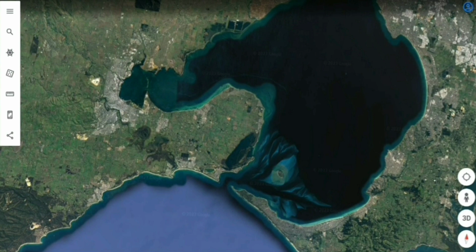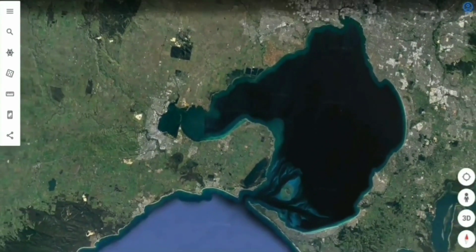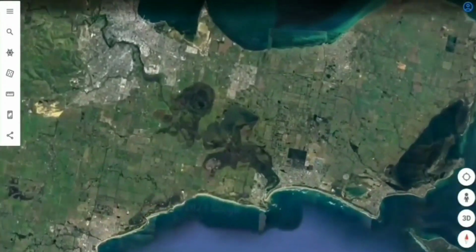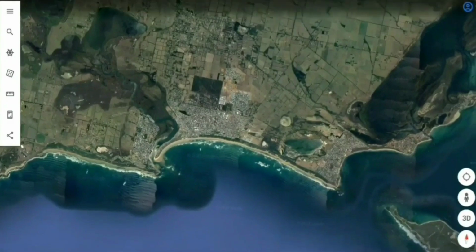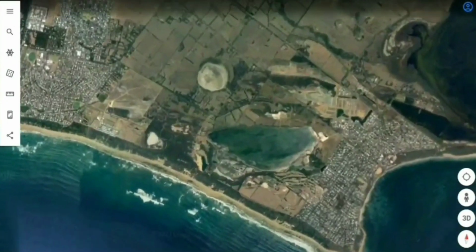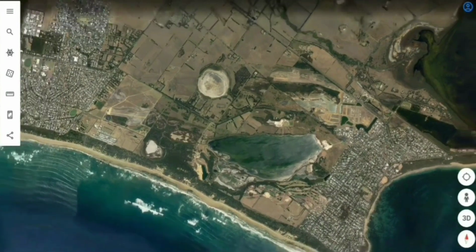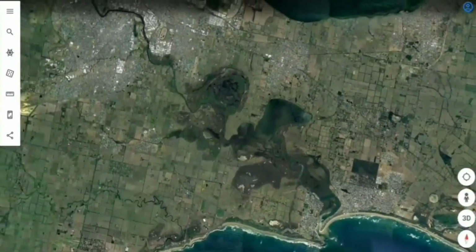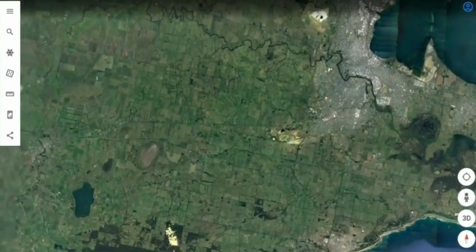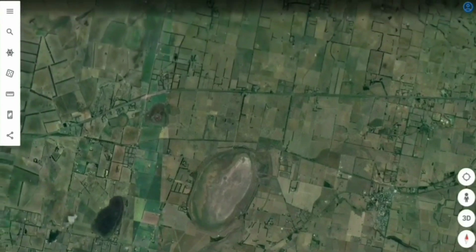So that's where we're at, having a little look around. And there's Geelong, the little silver city. Coonawarra, more lakes, just as if they've been punched into the surface. This is the oddest looking lake. It's as if there was a gigantic boulder landing there. Now we're coming up towards the lakes. Dry lake, doesn't look like it's volcanic.